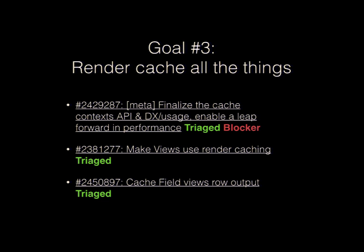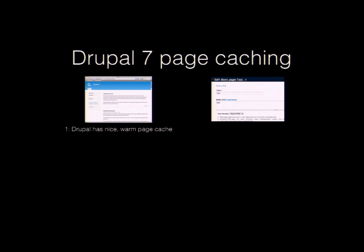I'll explain this with a little diagram, although I see my slide transitions are a little whack, so this will be fun. All right, so Drupal 7 page caching worked like this. You start and you have a nice warm page cache. You go to your page and it's really fast because it's in the page cache and everything's cool.